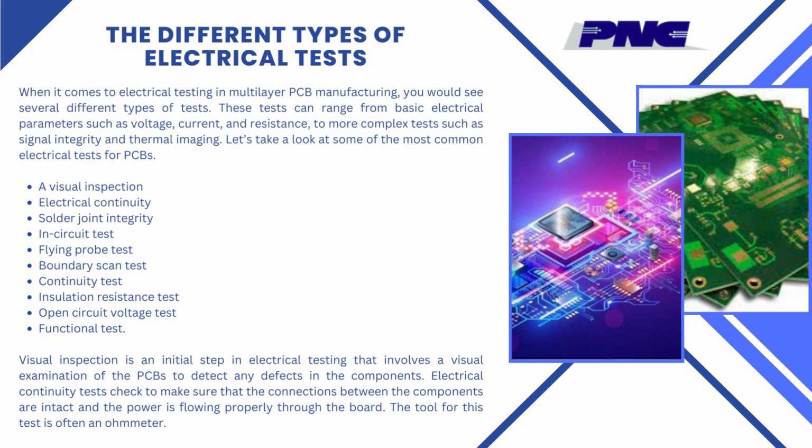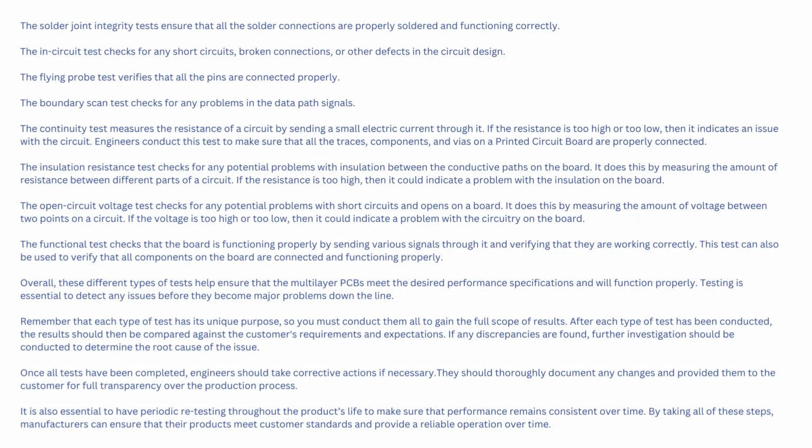Visual inspection is an initial step in electrical testing that involves a visual examination of the PCBs to detect any defects in the components. Electrical continuity tests check to make sure that the connections between the components are intact and the power is flowing properly through the board. The tool for this test is often an ohmmeter. The solder joint integrity tests ensure that all the solder connections are properly soldered and functioning correctly. The in-circuit test checks for any short circuits, broken connections, or other defects in the circuit design.